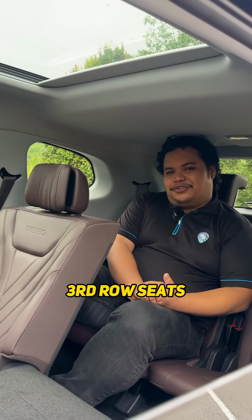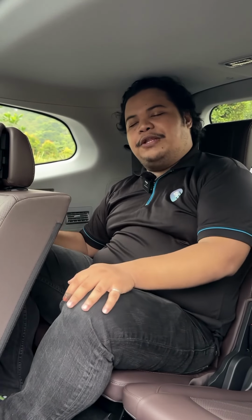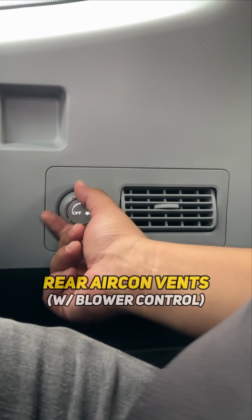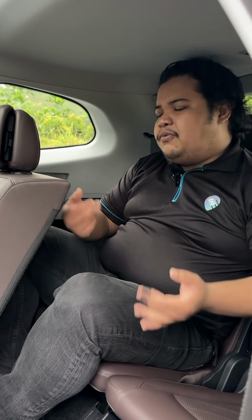Well, life at the third row seat unfortunately is not built for adults. You can see here, I'm pretty cramped up at the back here. Mind you, like I said, I'm a pretty big guy, I'm 175 cm tall, and I've got almost no legroom and non-existent headroom back here. But I have to say, for kids, I think the space is quite alright because you've got your own dedicated air vents on the right and the left side. For adults, for long distance it's not recommended, but for short trips, like going to restaurants with your mates, I think it's a rather passable seat. But for long distance, it's a no-no for adults.